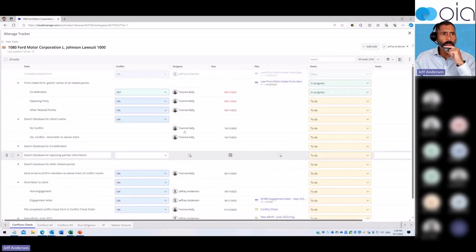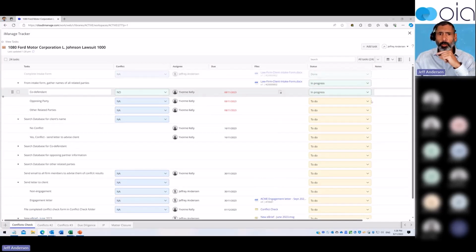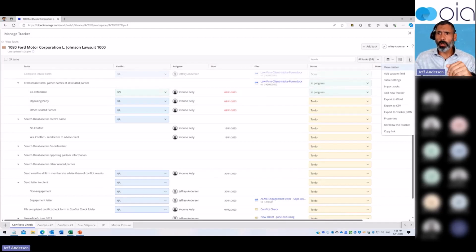Once you're in a tracker, there's some other things that I can do in here. For example, if I want to take a copy of this tracker, either to send externally or just keep a record of it, I can export the tracker out to a Word file. I can export it out to a CSV file or even out to a custom tracker format file that I can then ship and use for other purposes as well.